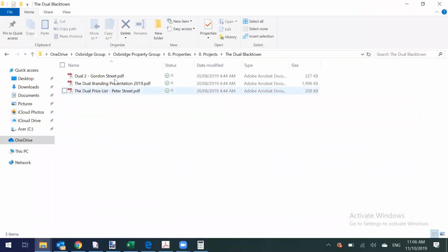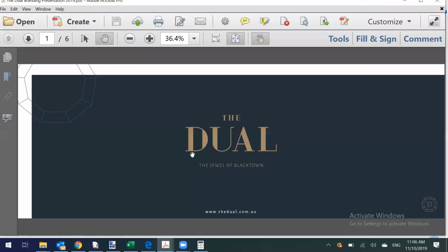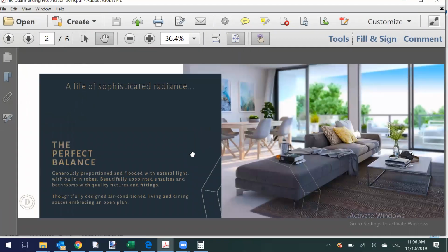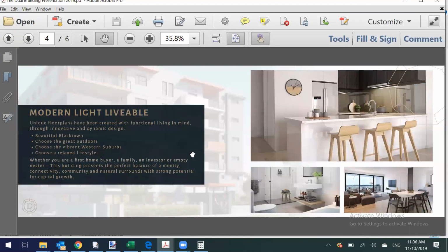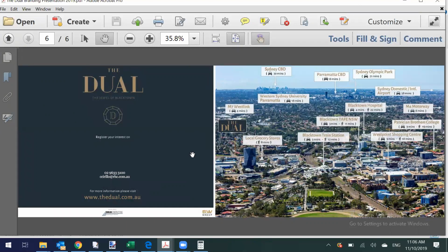So this is called the Dual. Yeah, so this is the Dual. It hasn't been built yet, but it's called the Dual. That's a play on words. What street is it on? Peter Street. There's already a few listings online. I've been looking at this already. But if you look at the website, the Dual.